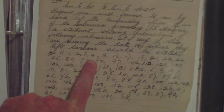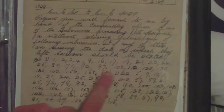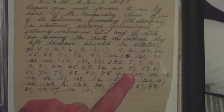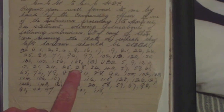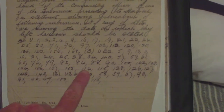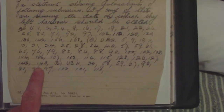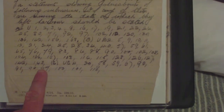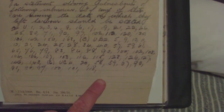So there's U1, 2, 3, 4, 9, 16, 17, 19, 21, 22, 24, 25, 30, 71, 92, 97, 102, 112, 120, 130, 136, 142, 156, 168. UB2, 5, 9, 10, 11, 12, 21, 24, 25, 28, 34, 40, 57, 59, 61, 65, 76, 79, 83, 84, 88, 90, 100, 102, 103, 104, 106, 107, 113, 114, 115, 123, 126, 127, 142, 143, 20, 58, 59, 67, 90, 95, 96, 99, 100, 101, and 118. And then we carry on.